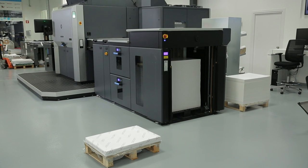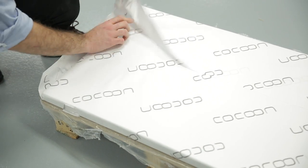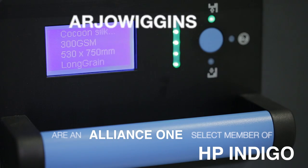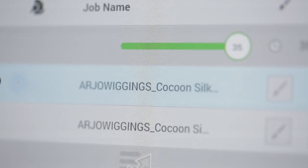Sustainability and the environment are increasingly on everybody's agenda, making these issues of key importance for companies. There is a synergy between recycled paper and digital printing, as both have a positive impact on the environment. As an Alliance One partner, Arjowiggins Graphic work with HP Indigo to help contribute to the circular economy.